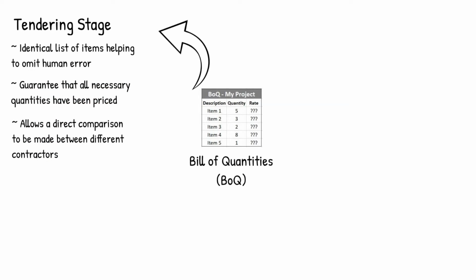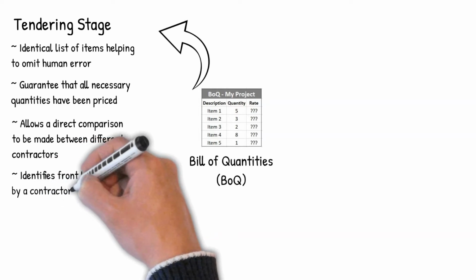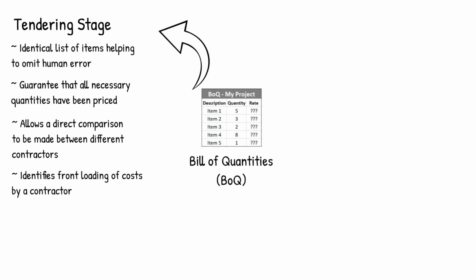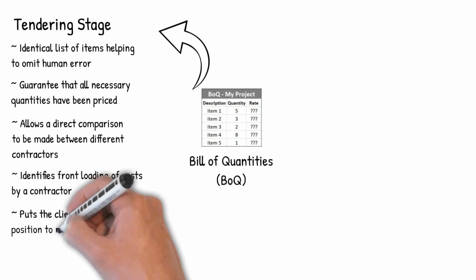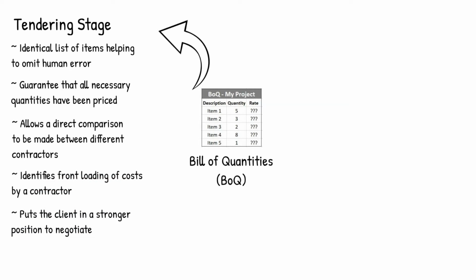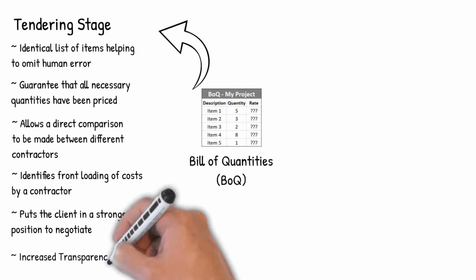This would help flag any items on the bill that seem too cheap or too expensive, which could be a telltale sign that they have not understood what's being asked of them. Helping to spot a contractor that may have tried to front-load their costs. And as certain elements can be compared, it will help with negotiation and magnify certain areas where the price could potentially be lowered. All in all, creating an increased transparency to the tender process.